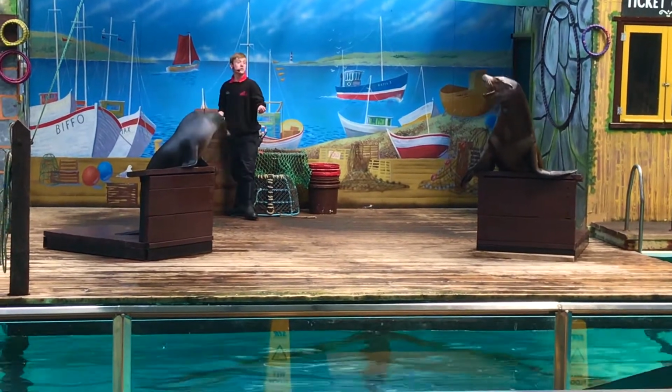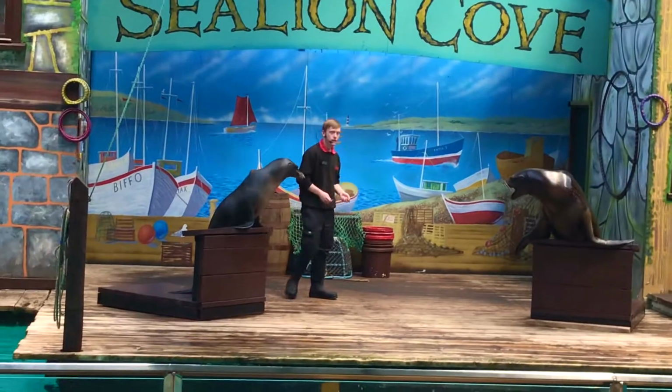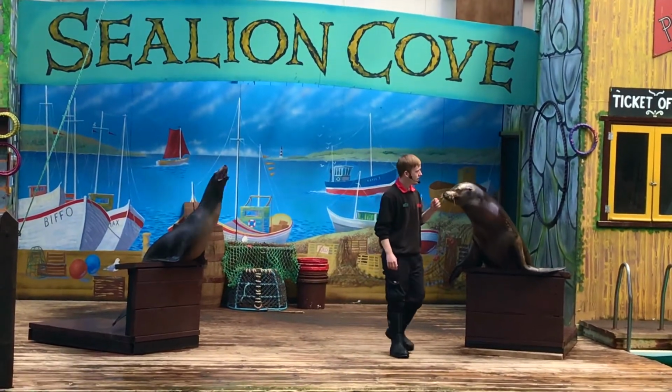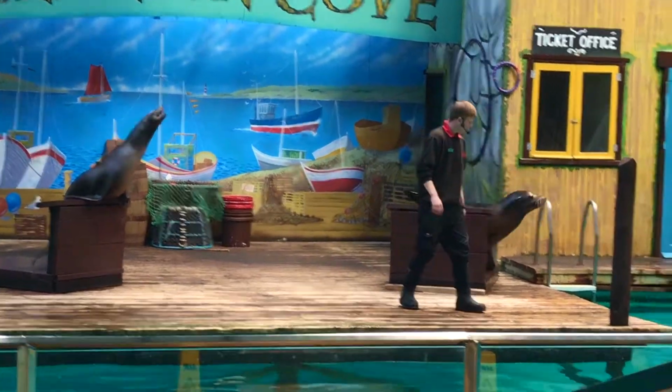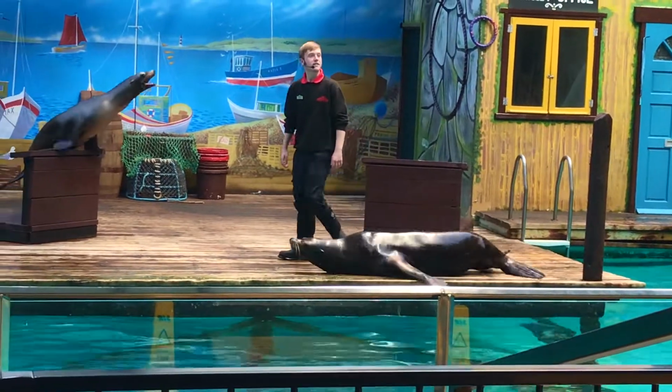So basically what I'm trying to tell you is that sea lions are fast, mobile creatures. Now seals, on the other hand, move in a completely different way, don't they, Arthur? Right, come down here then. Can you show everybody how a seal moves? There we go, that's what a seal looks like.